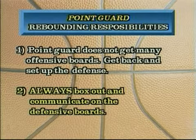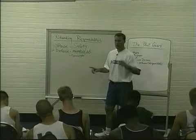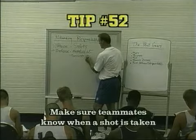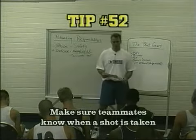Second thing on defense, so that your teammates know, because a lot of players aren't very good at maintaining sight on the ball and their opponent, is communicate. Yell it out. Shot. That's one of your responsibilities.